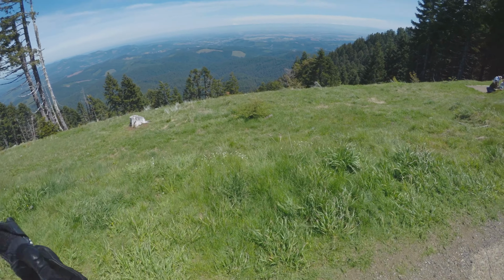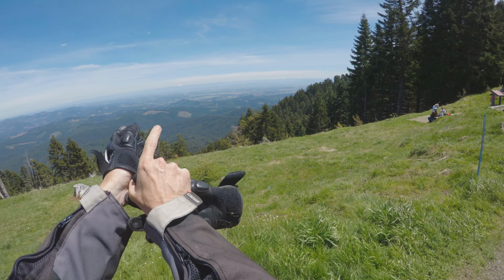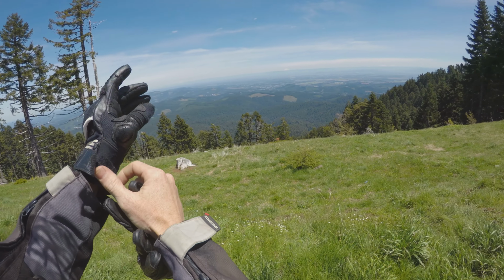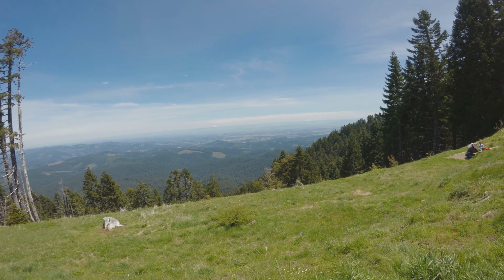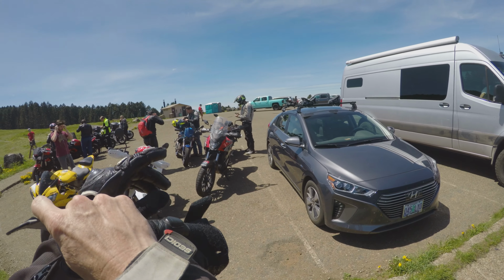Guys, we are at the top of Mary's Peak. It's a beautiful view out here. I think that's Three Sisters out there. You can see Mount Hood, another volcano. I don't know my volcanoes very well, but there's a bunch of volcanoes out there, you guys. And then if I walk to the other side, you can see the ocean out there.